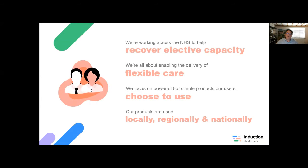So when we think about providing tools that enable care teams and patients to communicate, we think about face-to-face, we think about video, we think about telephone, which is widely used, and we think about asynchronous messaging. Another key part of our ethos as a company is our relentless focus on making our products simple to use. Now, making something simple is actually quite hard, but this idea that our products are those that clinical teams and patients choose to use is really, really important to us.